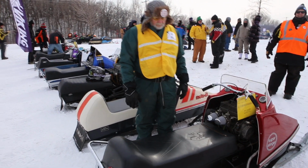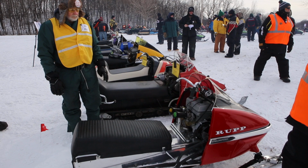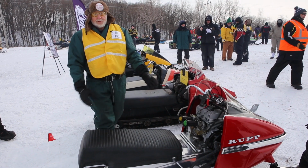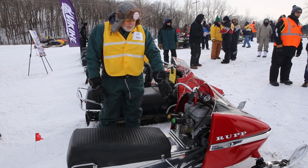We'll finish this class out with a Rupp 1971 440 Magnum. Again, a very fast race sled. Great build, Les. What can you tell me a little bit more about this Rupp? Again, this is made in Japan. This motor made for racing, and double ram tubes, and it sucks the fuel in better.